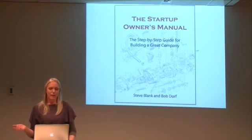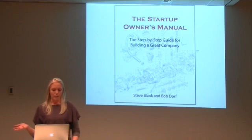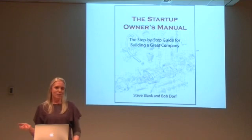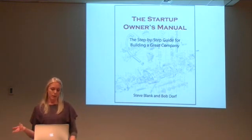Basically, the premise behind Lean Startup is that every startup is a grand experiment in answering a question. And the question is not, can this be built? Because, unless it's a teleporter or a time machine, it can be built. Most things can be built. The thing that you really need to answer is, should we build this?